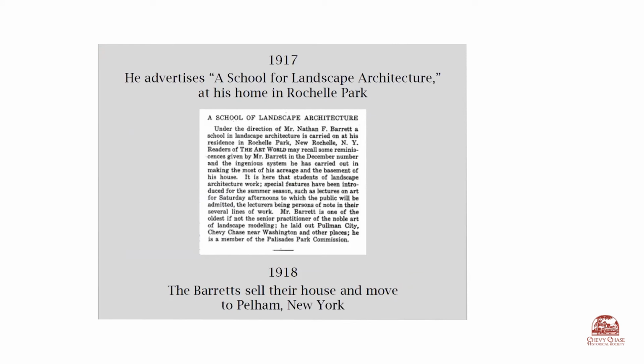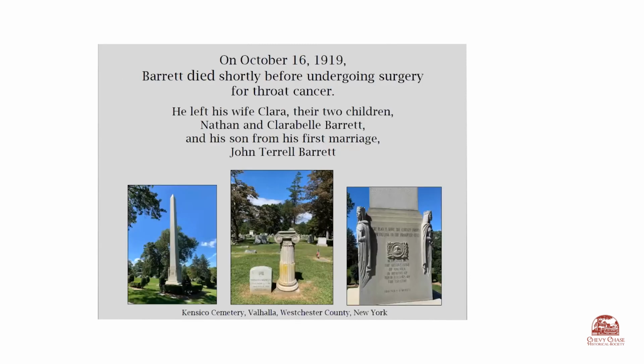I think he was running out of money, and because he wasn't well. And he advertised a school of landscape architecture, but I don't know who might have participated in that program at all. And in fact, the next year in 1919, the Barretts actually sold their home back to the Manhattan Life Insurance Company, and they moved to a smaller home in Pelham, New York.